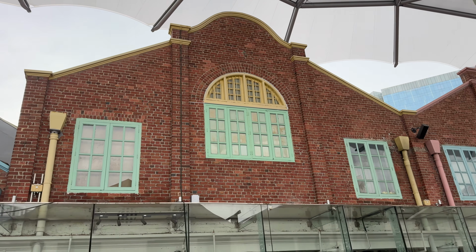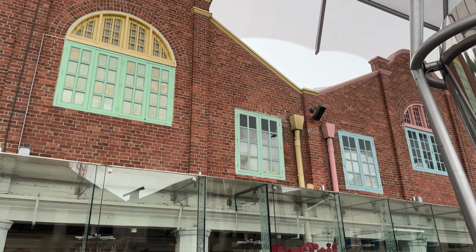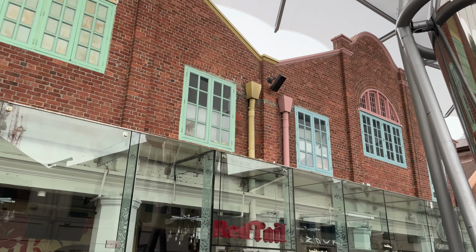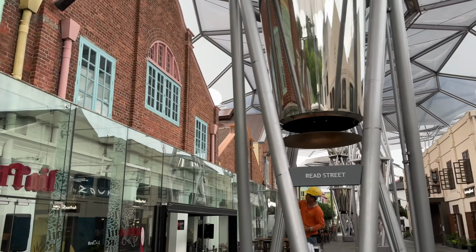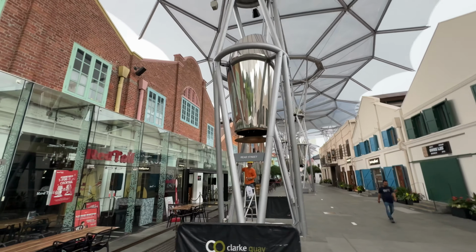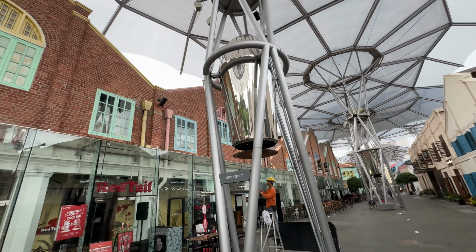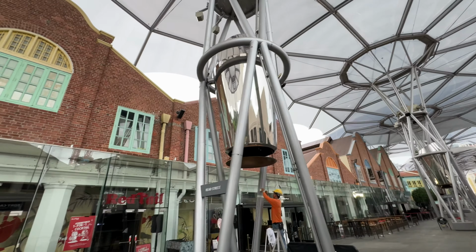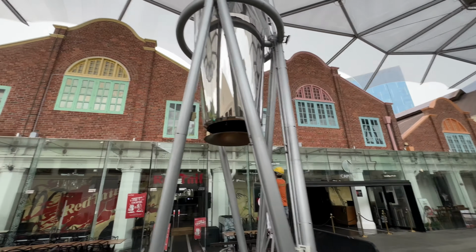So here's a close-up on the warehouses. And there are many warehouses in this neighborhood because this place is actually just beside Singapore River, where goods from ships were loaded and sent to the warehouses here. The shiny thing you'll see is actually a fan, so it would suck air from the top and wind will come out from the bottom.